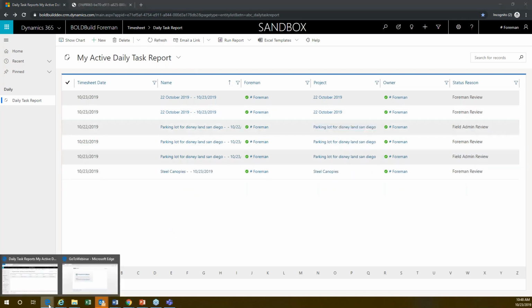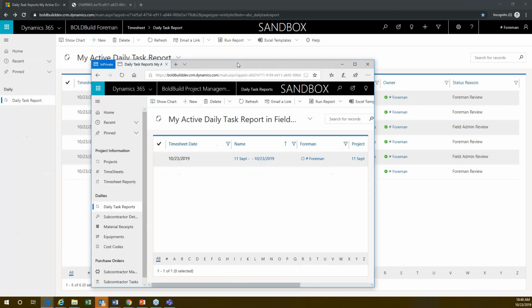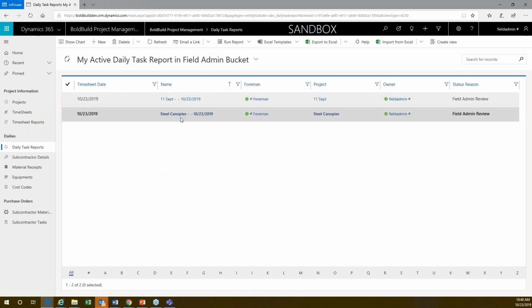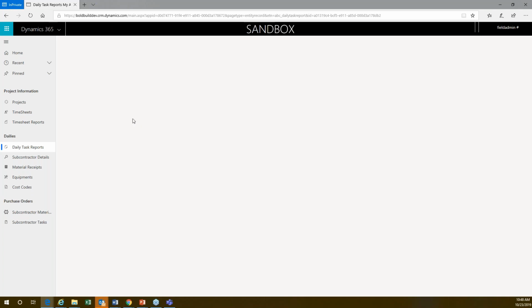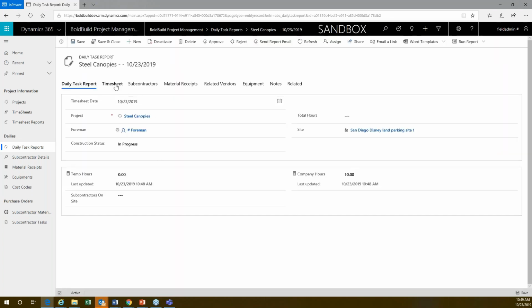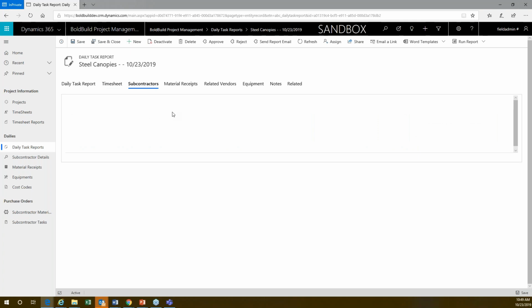So I'm going to show you the field admin flow now very quickly here. Here I am as a field admin, you can see up here, and I'm going to see that this comes in, and boom, I see a steel canopy job, and it has all the details that the foreman has submitted. Now I can validate this information. I can say, okay, this person has put in these many hours, and this is what came in from the subcontractor, what came in from materials, and so on and so forth. And then I have 2 options.